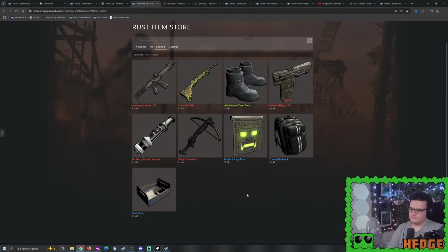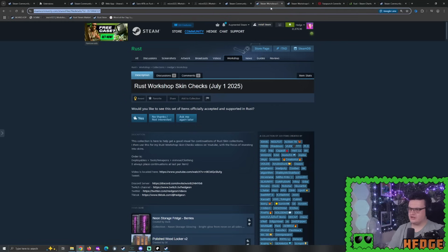Cool. And Islander Assault Team Boots. If we see the tier 2 of the hoodie and pants being accepted tomorrow, that's very likely just going to instantly go up in price, like the roadside gloves did. Okay? Cool. So once again, what are we likely going to see being accepted?